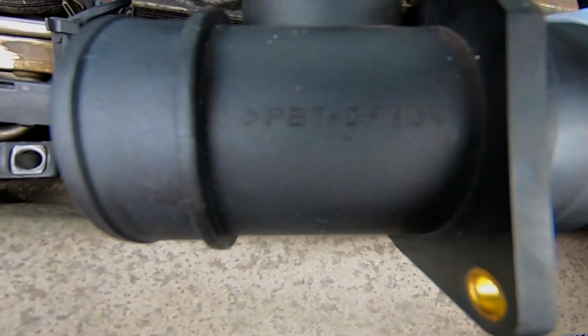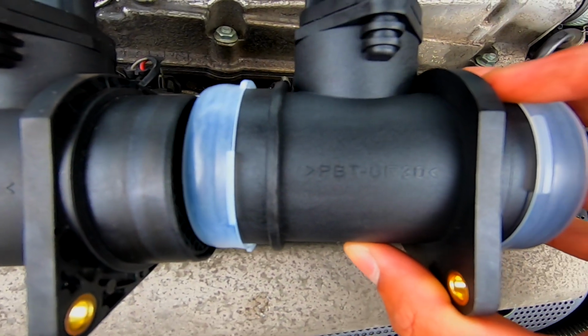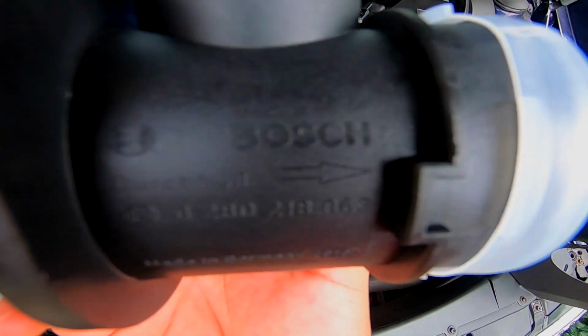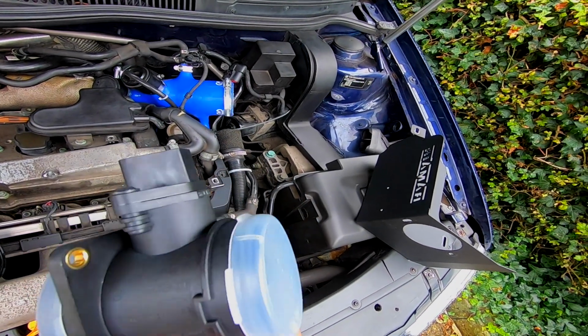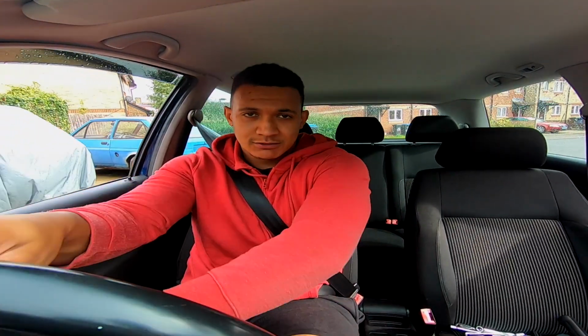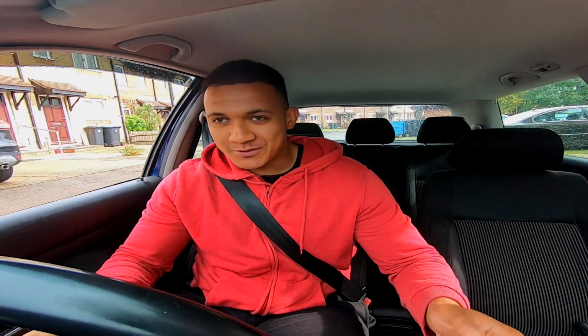Okay, so the old MAF is now off, and just quickly check to make sure that the part numbers obviously match up. And don't forget, when you're putting the new one on, it's got a direction, so make sure that you mount it the correct way as well. I'm gonna go ahead and put this on now, throw everything back together and go for a quick test drive. Right guys, so just gonna start driving the car now and going for a little test drive, but I'm gonna wait for it to warm up before I start giving it some, so I'll fast forward to that.